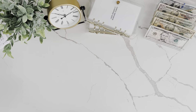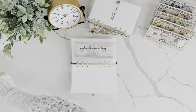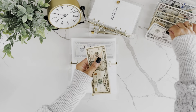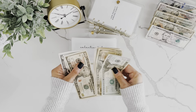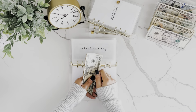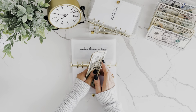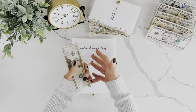So let's do holiday sinking funds. We're going to start with Valentine's Day. And Valentine's Day is going to be getting 15. It is coming up. And I actually decided, my son is a big Minnesota Wild fan, and he decided he wanted Minnesota Wild Valentines for his class. And so I'm just going to design them and make them myself.